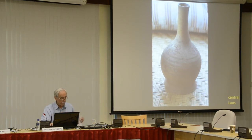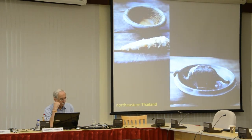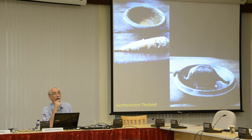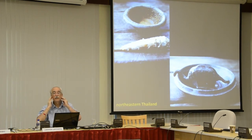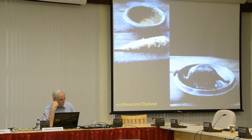Sometimes it can be in earthenware. Bowls, well, mortars for grinding turmeric to beautify the skin. In Burma, you're used to seeing the women with the turmeric on their faces. I don't know what they use to grind that in Burma, but you can see on the upper left here that that's what they used to use in Northeast Thailand. Bowls for starching silk thread.